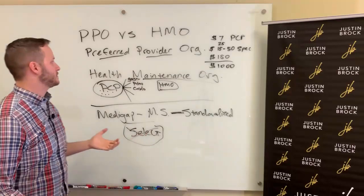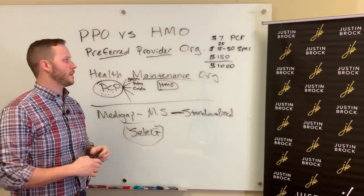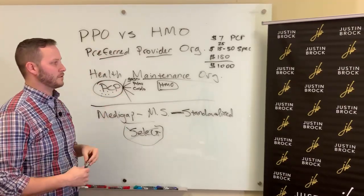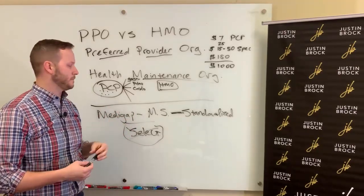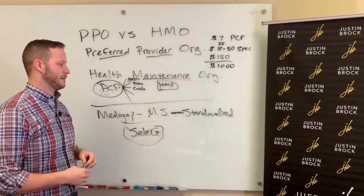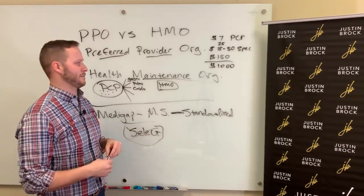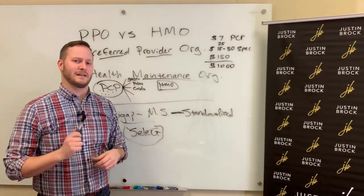I hope that helps people understand the difference in these two. I'm not going to harp on it a lot more because I don't think it's a lot more confusing than that. PPO is obviously a little more flexible. There are some concepts with the HMO that seem to make sense for certain people. And Medigap and Medicare Supplement are typically at a higher price, but obviously a good option for those of you who like complete and free flexibility with Medicare. I will cover Medicare savings accounts and private fee-for-service in a later video.